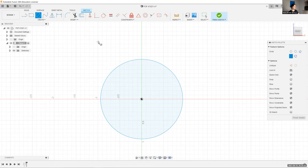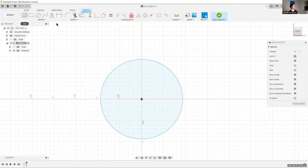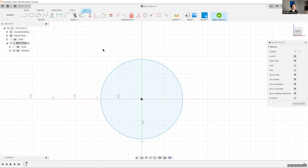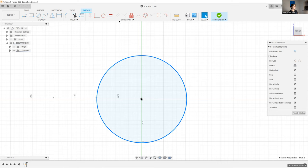You'll notice that when we entered the sketching area, we moved from our solid menu, and this new menu popped up that's in light blue, which is our sketch menu. So this allows us to work within this, and you can see that we can drag things around, and we have all our tools up here.